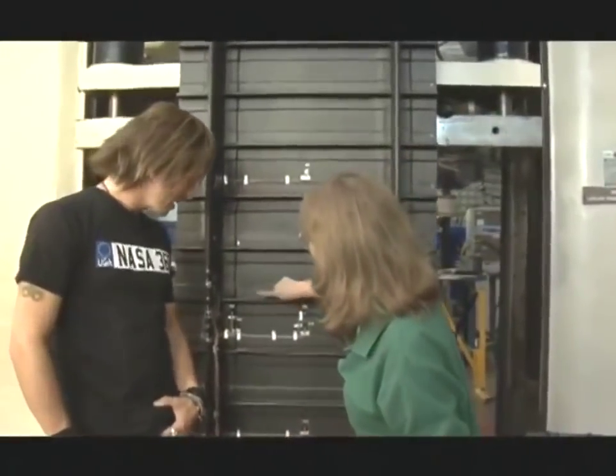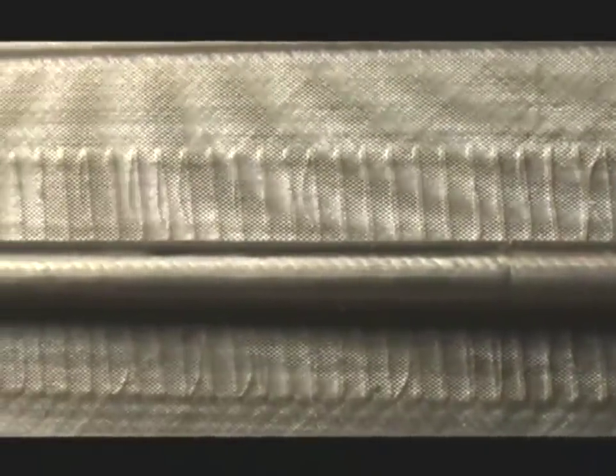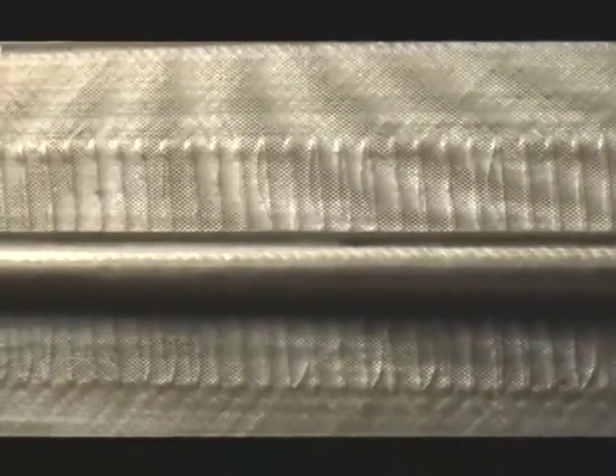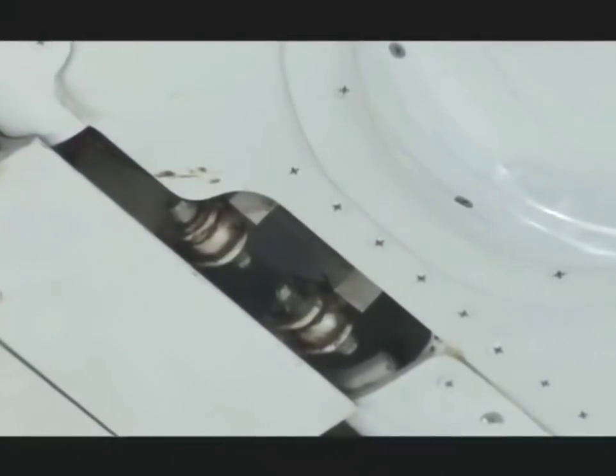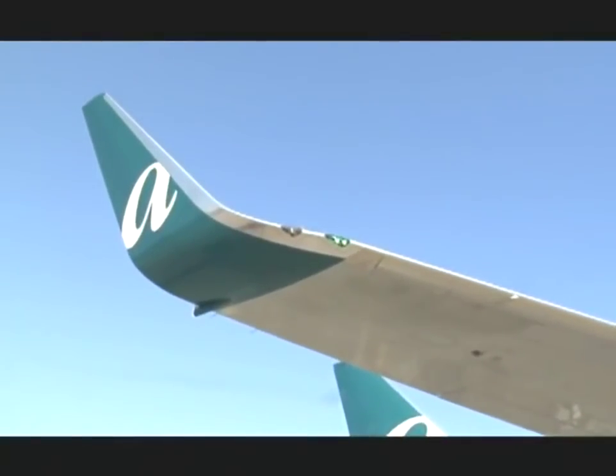Okay, well, Perseus stands for Pultruded Rod Stitched Efficient Unitized Structure. What that means is that we have a large panel, and this is a Perseus panel. If you look real close in here, you can see stitches. It's all held together by stitches. And what you'll notice when you look at this panel, rather than a normal aircraft panel, is you don't see any fasteners. In a normal airplane, you've got rivets all over the place holding every part together. In this case, we have no rivets. Everything's held together by stitches.